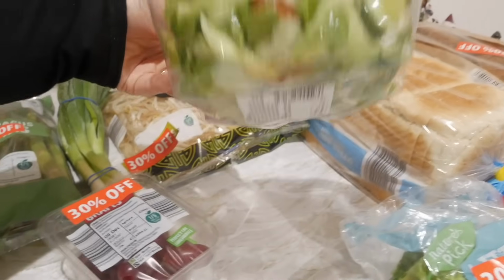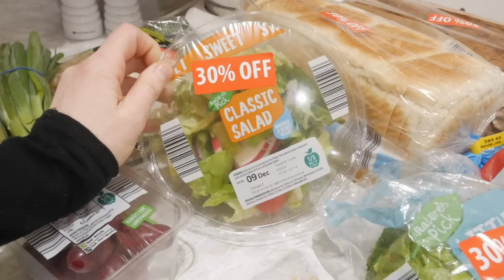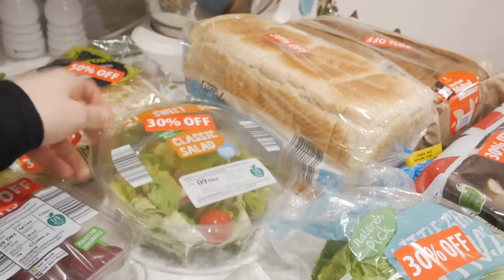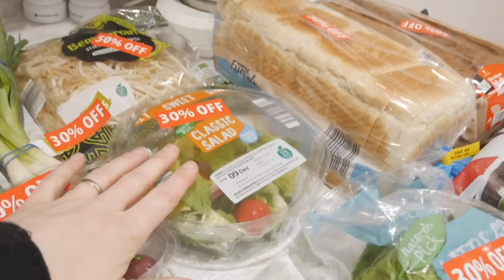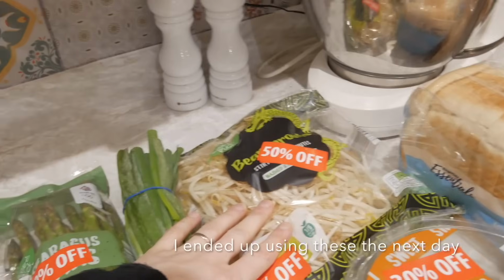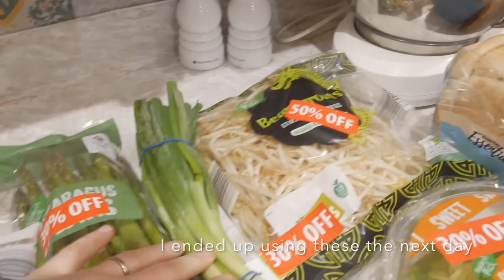There was this little pack of salad. Again, we would never normally buy these because they're so expensively priced for the little amount you get in there. But when they're 30% off, I can justify it a bit more. Some bean sprouts, these will just be going straight into the freezer.